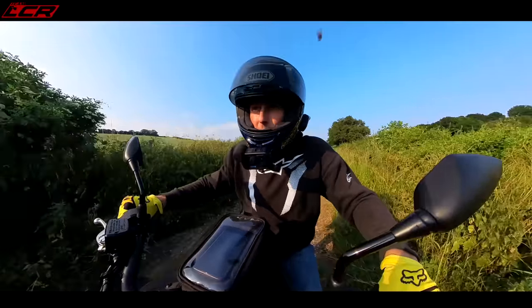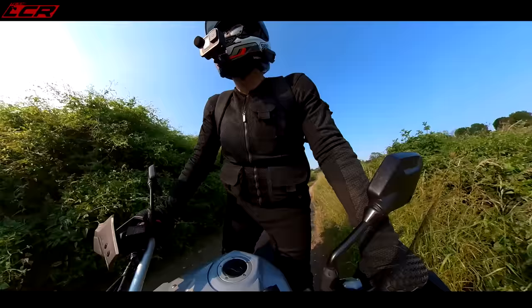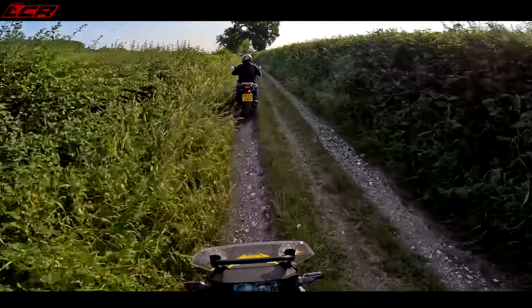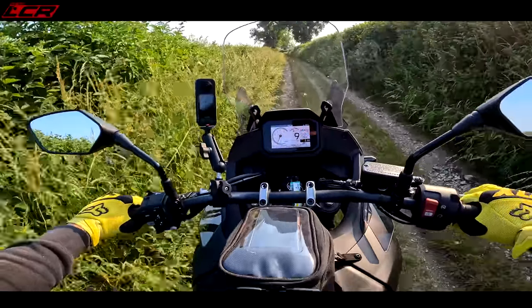I'm not doing a nice job of it. The bike's absolutely loving it. I hate these little ruts. I hate them. Oh, the ruts are the thing, aren't they? The ruts are the thing. That's getting deeper. My footpegs are going to hit the deck.